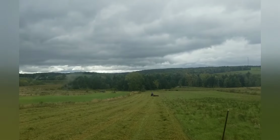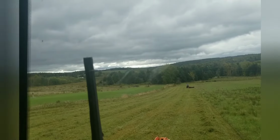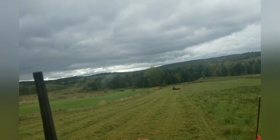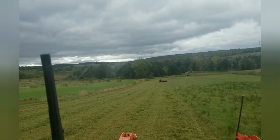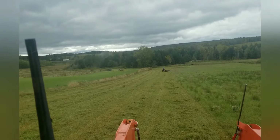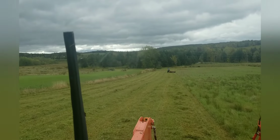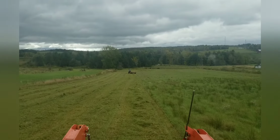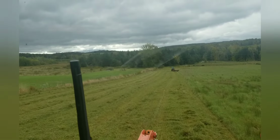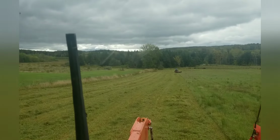Chasing down 489. I see he widened it out a little. I don't know why. If we keep these narrow, I can catch three rows with the rake. So I'm not really sure why he widened it up. I'll have to ask him. That's going to be hard to catch those three rows. Widen that out.